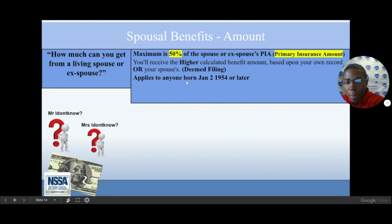But anyone who applies for benefits, as I mentioned, born after January 2nd of 1954 or later, you're going to be under this deemed filing provision now. The one thing that you must understand is that you cannot collect both benefit amounts. This gets real confusing for some people because they think, okay, I can get 50% of my spouse's record and I can also get benefits off my own record. You can't do that. They're only going to give you the higher of your amount or the higher of 50% of that spouse's or ex-spouse's record.